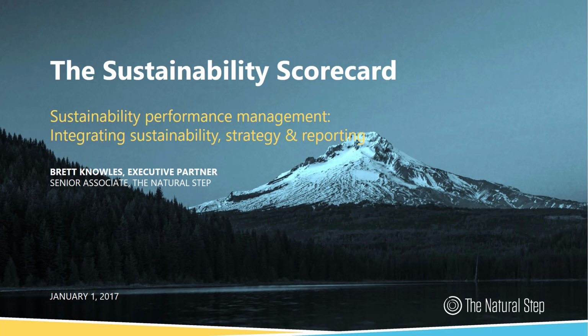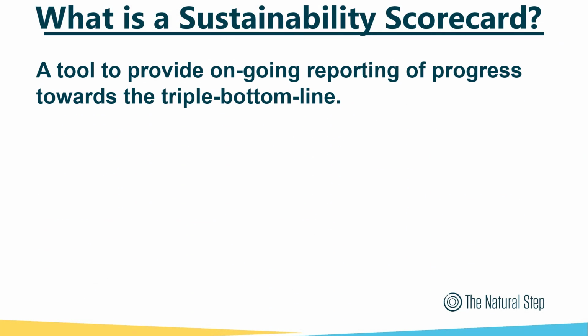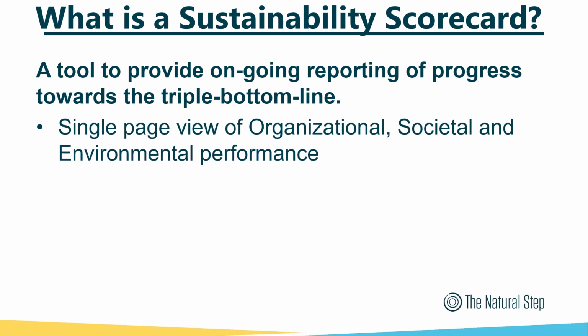The Sustainability Scorecard is a performance management tool that integrates best practices around sustainability, strategy, and performance reporting. So what is a Sustainability Scorecard? Well, it's a tool to provide ongoing reporting of an organization's progress towards the triple bottom line: environment, society, and organizational success. So it's a single page to put these three bottom lines together.